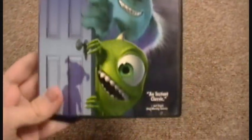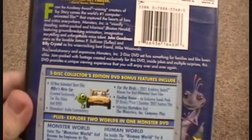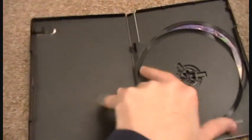The DVD of Monsters, Inc. This was released September 17th, 2002. This is a great film. A great film indeed. They're making a sequel. It's coming out November 2nd, 2012, I believe. I hope it's good. I don't have the DVD guide, unfortunately.